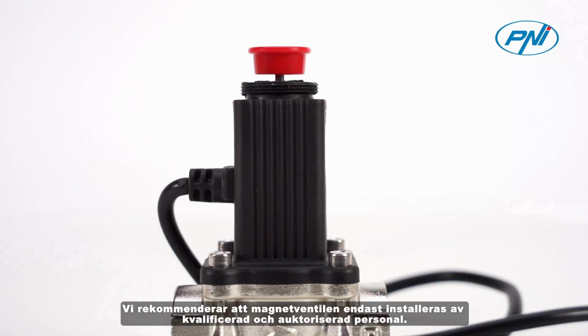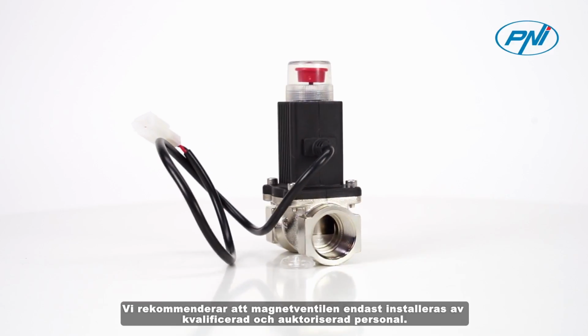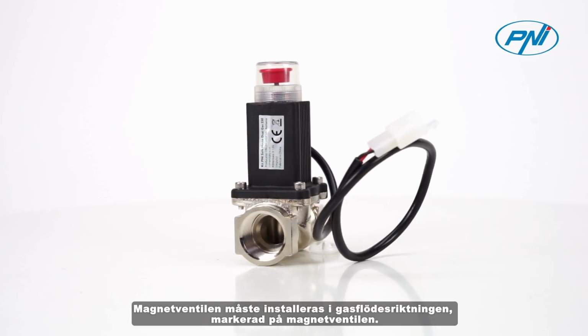We recommend that the solenoid valve be installed only by qualified and authorized personnel. The solenoid valve must be installed in the direction of the gas flow marked on the solenoid valve.